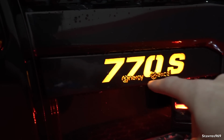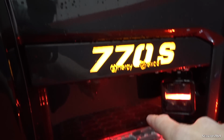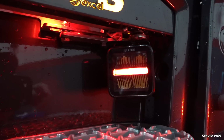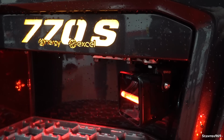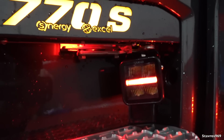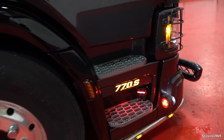They've also done this as well, fitted it above the bottom step, 770S with the company logo there as well, all backlit. And this is another reversing lamp as well as being a marker light, and it's adjustable there. You can move it forward or backwards, or turn it around, so that's nicely done.